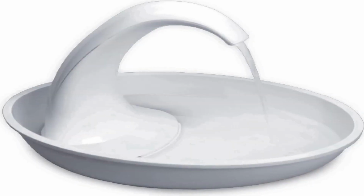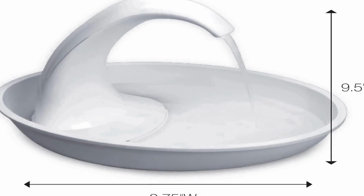The number four on the list is the Pioneer Pet Swan Pet Drinking Fountain. It is a convenient and innovative solution for pet owners looking to provide fresh and flowing water for their cats and dogs. With a generous 80 ounces capacity, it's ideal for households with multiple pets, ensuring that there's always enough water available.